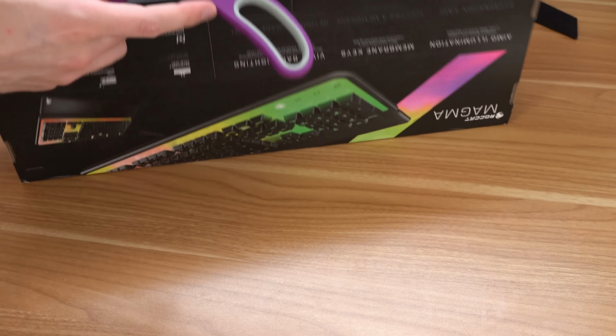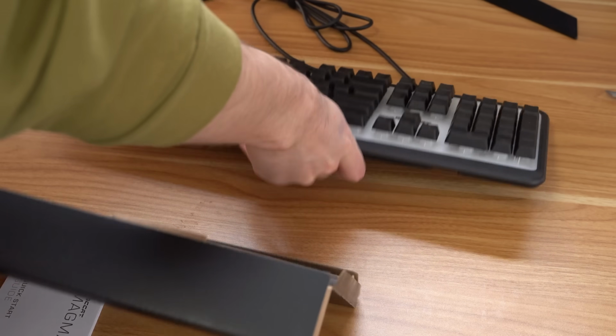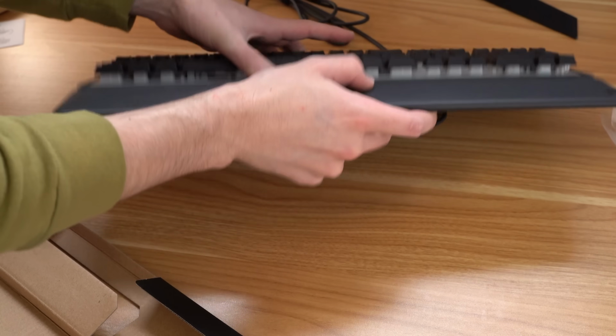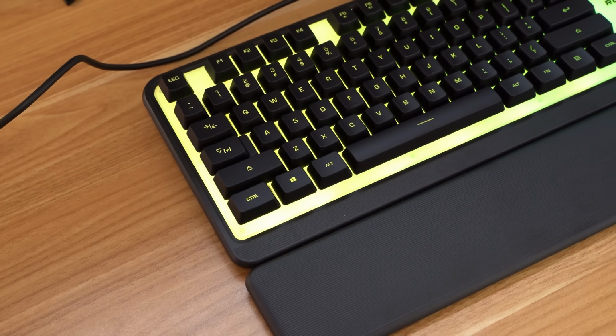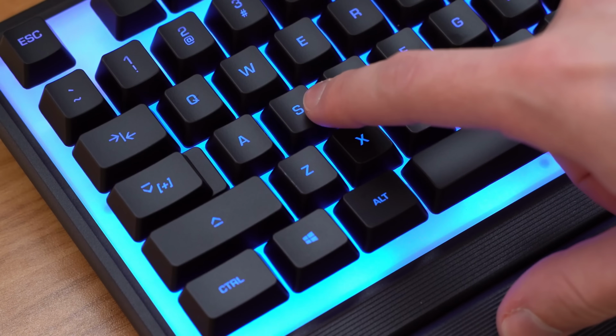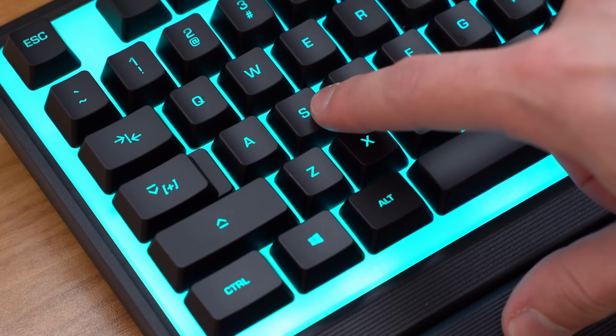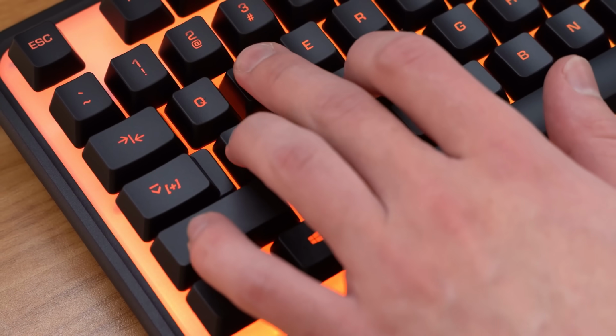Now, getting into this box, the keyboard itself and unboxing experience is very bare bones. So for 40 bucks, this keyboard is a keyboard. The first thing you'll notice is that it has a lot of RGB. We like epic RGB gamer time. However, another thing you'll notice is that the keycaps look pretty bad. The whole board is plastic, and let's just start with the feel.